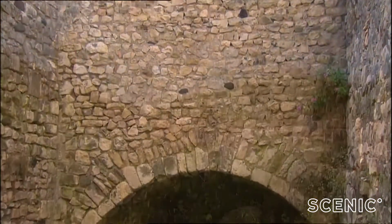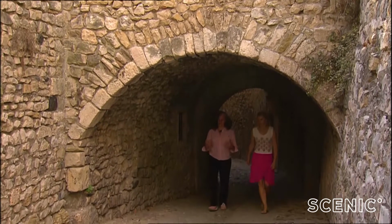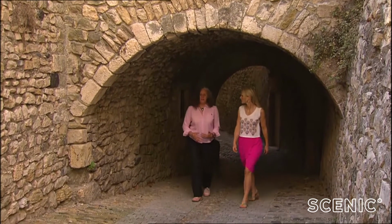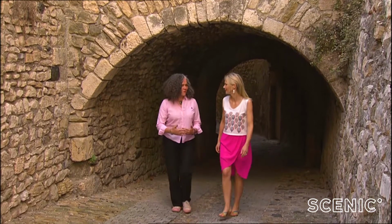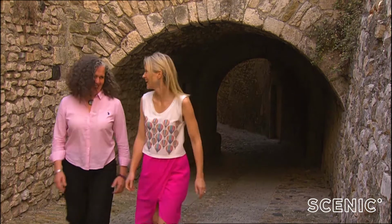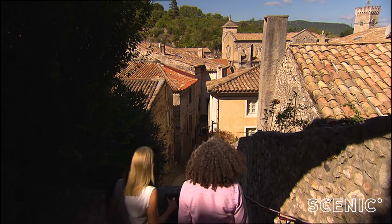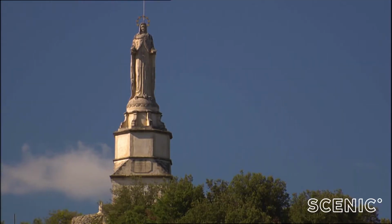As soon as you leave Viviers, going to the south, you come across a limestone cliff that is actually the geological limit to the very north of the Provence region. So we're nearly in Provence. Yes, one more step and we'll be there. So the Madonna overlooking the town of Viviers. Yeah, she is here as a protector of the town.